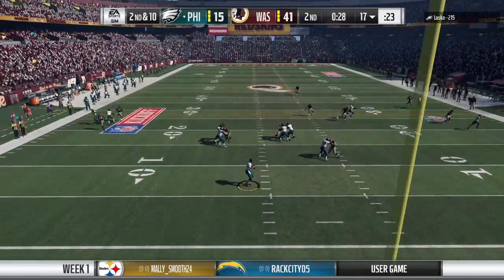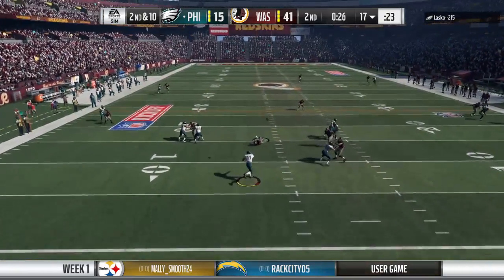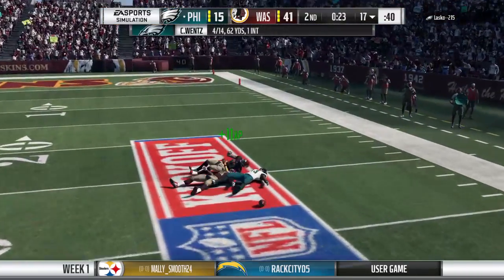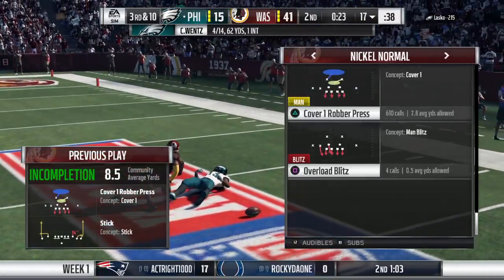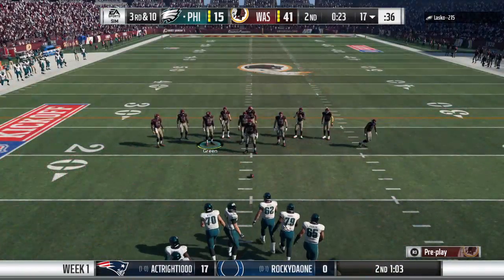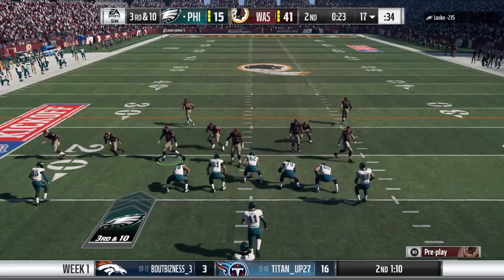From the gun, it's Wentz. He's going to launch this thing way downfield. And both guys were there, but it falls incomplete. Well, partner, I guess that answers the question about whether they're going to sit on it or not. It does. Now we'll see if they try that again.